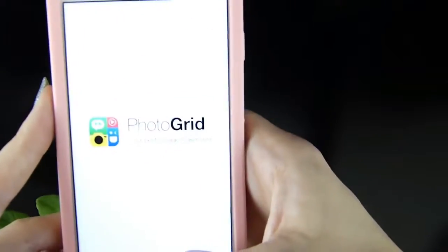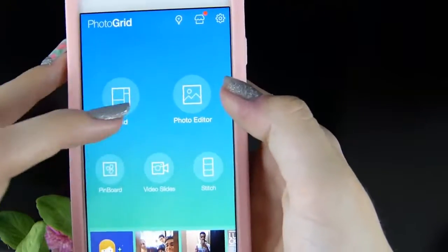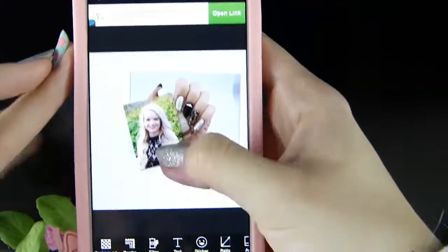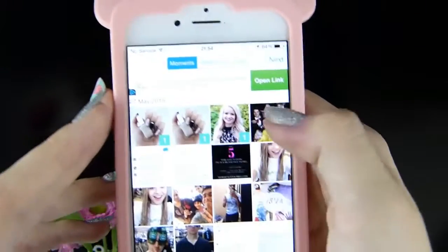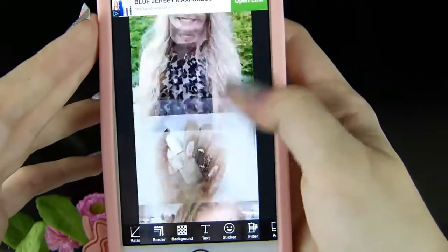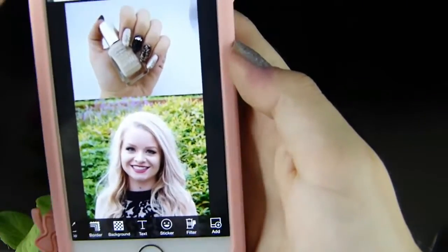And then I have Photo Grid, which is literally just a photo collage making app, and you can make photo collages, you can edit photos, you can do a pin board, which is where you kind of have a few photos and you can move them around like this. Also you can do video slides and stitch pictures together, so you can have a few pictures in a row. So if I just show you what this does, it kind of makes a long strip of photos, and you can do all the same stuff like adding borders, background text, sticker, filter.